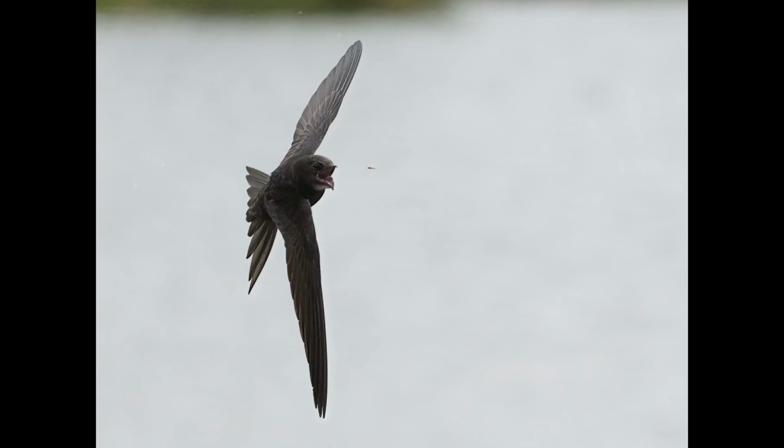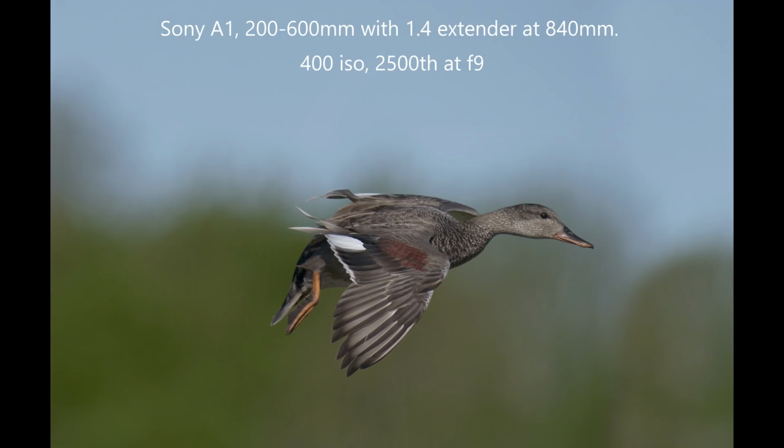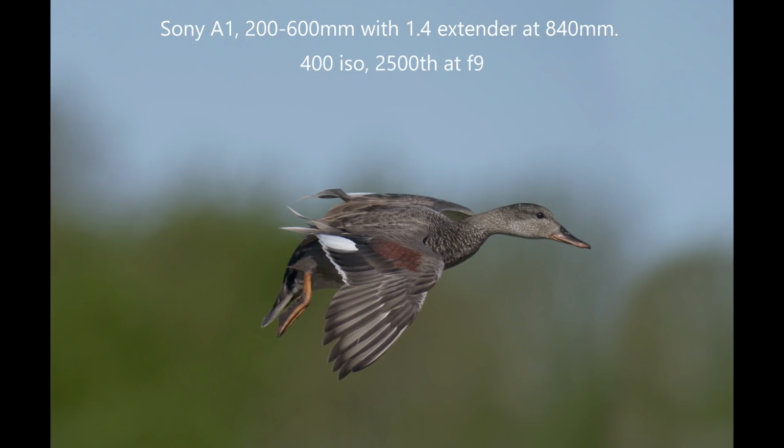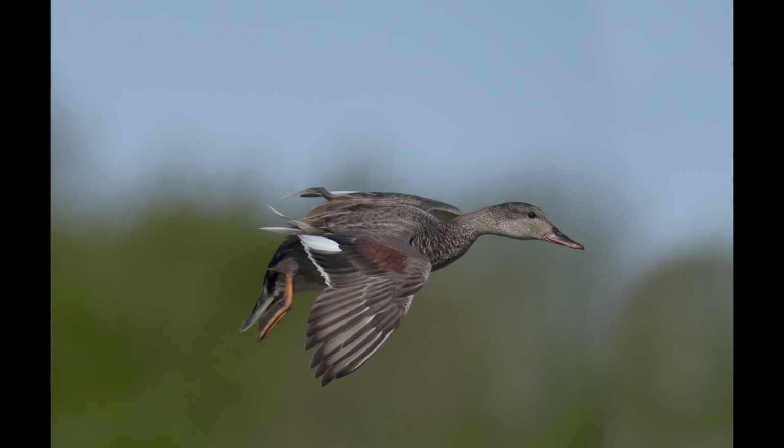Amazing technology. This common tern is hovering up in the air, so it's actually very easy to autofocus. Any camera should be able to manage this. A fast flying gadwall is a bit more difficult, but easy for the Sony A1.